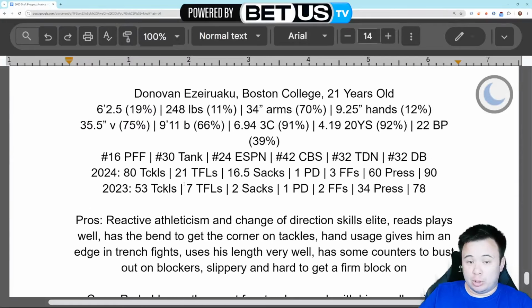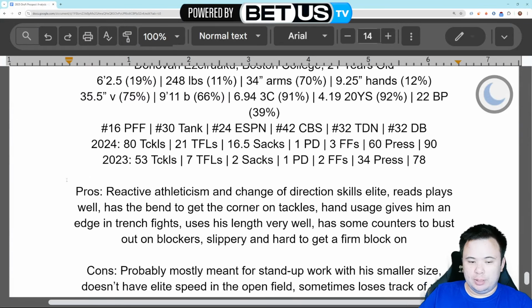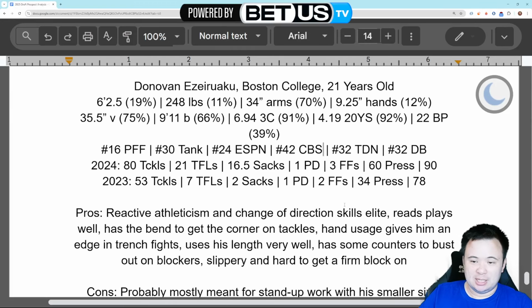So the pros to Ezeiruaku would be reactive athleticism, his change of direction skills. So you can put him in open space. You can put him in coverage. You can put him in situations where he's got a one-on-one with a running back, and he can do it better than most edges because he has such great reactive athleticism. He reads plays well. He's also a cerebral player. He reads blocking assignments and is good at predicting where the play is going to go based on his read.